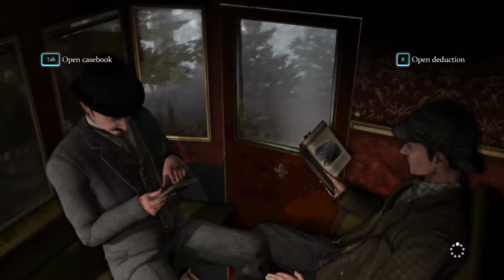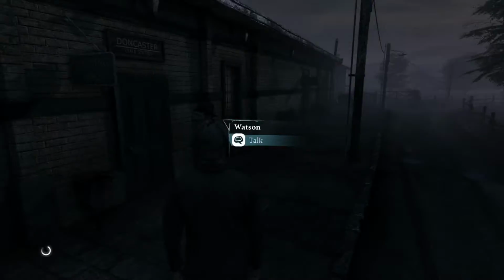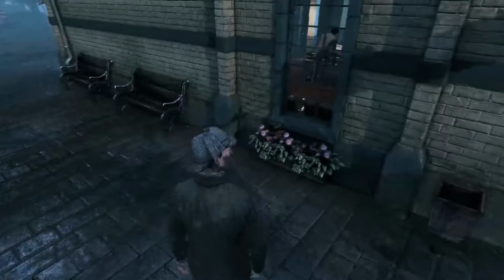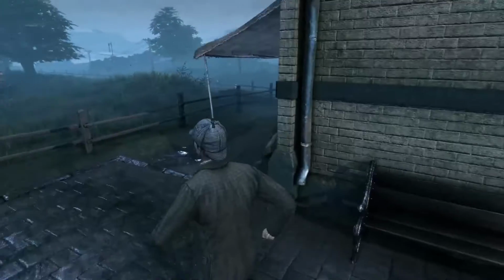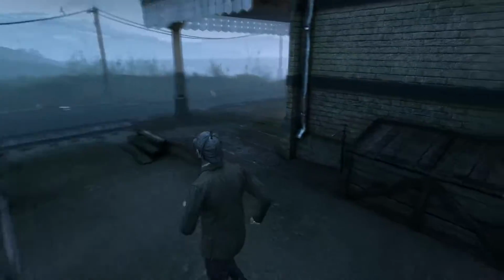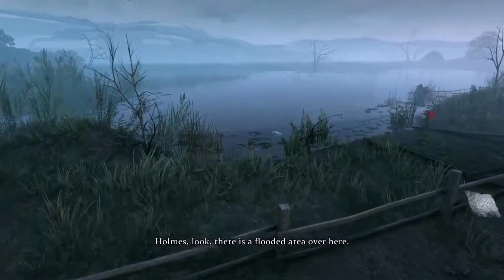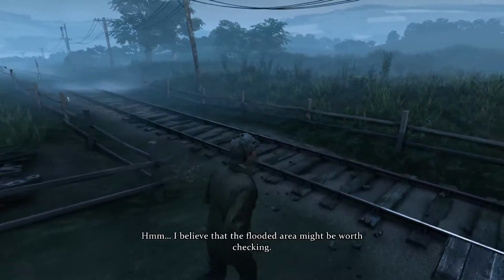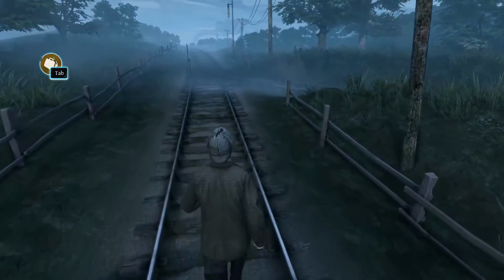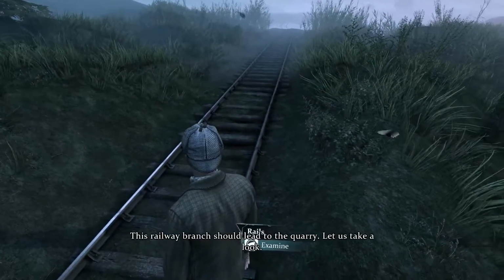In between the other stations. Last one ahead before Evesham. Doncaster train station. Okay. Got some more tracks here. Oh, it's a cab. Do we have anything interesting here? Holmes, look. There's a flooded area over here. I believe that the flooded area might be worth checking. Can I go over there? Probably not, but can I? This railway branch should lead to the quarry. Let us take a look.